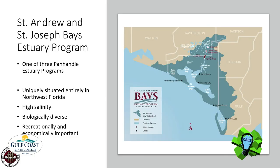Now, St. Andrew and St. Joseph Bay's estuary program is not a nationally recognized estuary program, but we are one of three Panhandle estuary programs. Basically, we thought that we needed it and we started it. We will hopefully, if it is the community's desire to go after national recognition, that is potentially something that we can do. But right now we are just trying to move forward in figuring out what that blueprint or what that plan is going to be based on what the communities say.